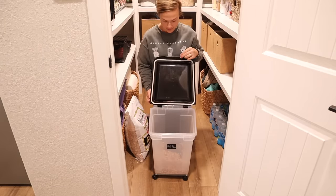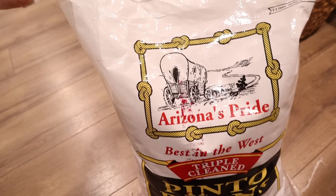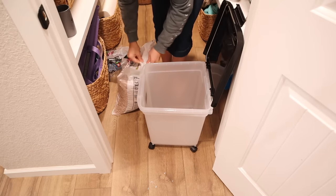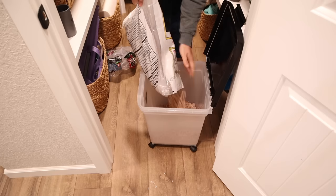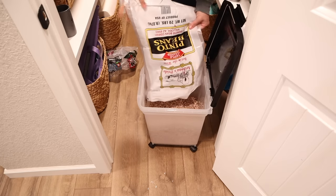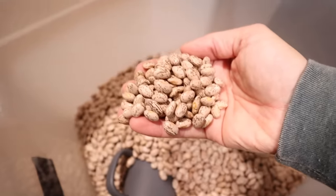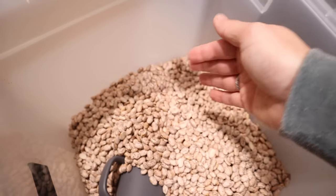I had gotten another 20-pound bag of pinto beans. These will last for a long, long time. I buy these from a local farm here in our area, and I store them in this container here on wheels. I'll link it down below. I use these for making homemade refried beans. I use these in chilies, taco soup, or I'll just cook up a big crock pot full of pinto beans with maybe some ham in there and cornbread.